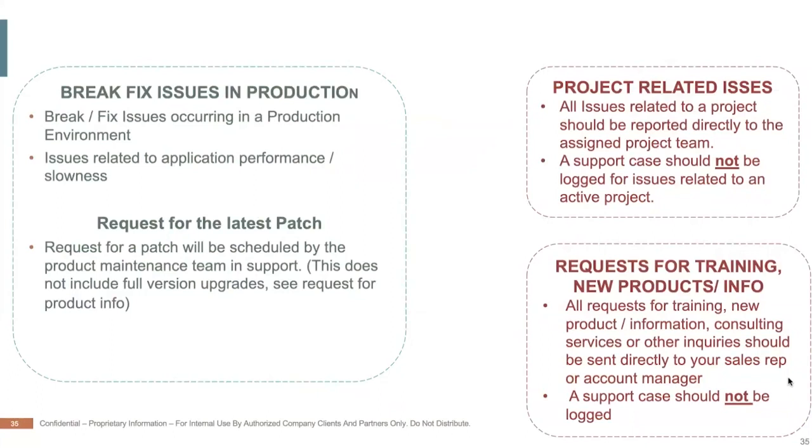However, please keep in mind, every product has a little nuance to it. So you may not necessarily call them a project manager. You may call them something else when you're working with NextGen on your portal. We can go on to the next one. Next slide there.